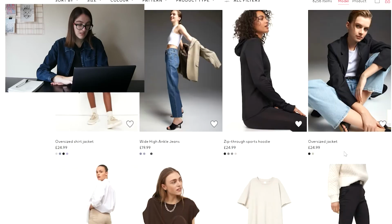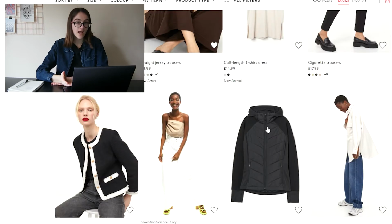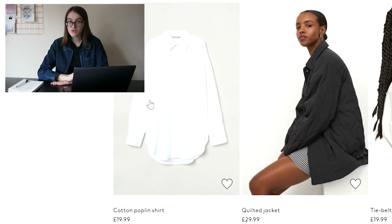I think H&M are a really good brand in terms of they're really bringing sustainability to the high street. Generally the clothes that they make are basics. They're not usually super trendy. This is all like blazers and neutral colours, things that are gonna last. A white shirt. A white shirt's always going to be needed.